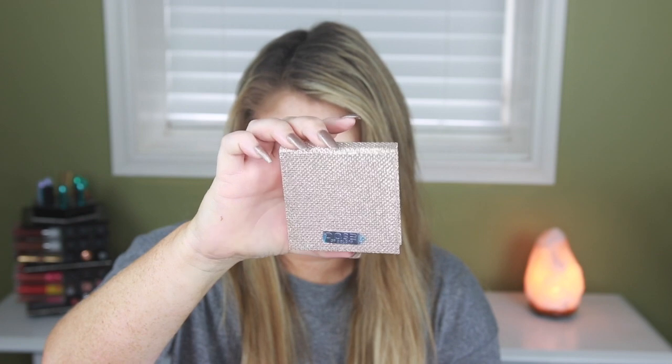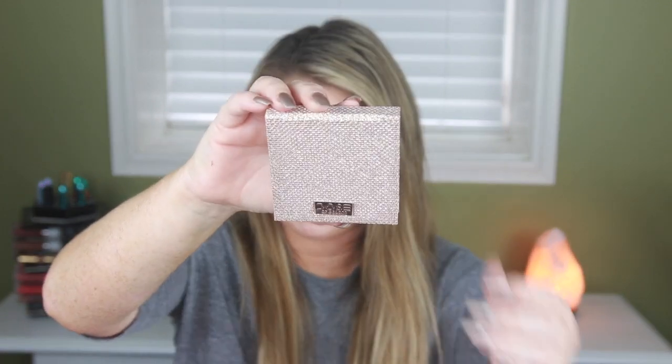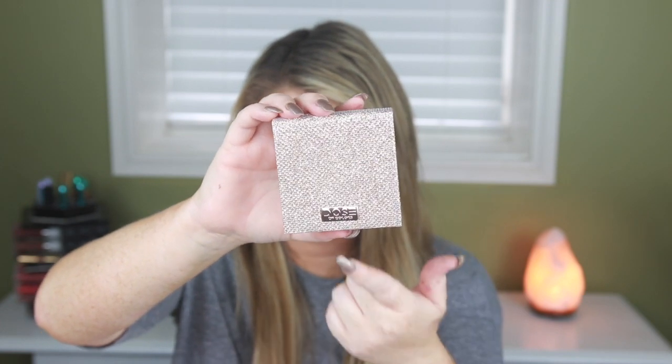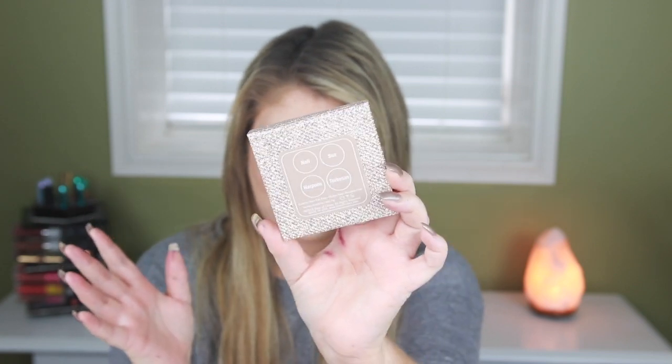So this is the packaging, and sweet baby Jesus, can we just talk about how absolutely stunning this is? And mine still has the blue protector on it, so we're just gonna take that off. But anyway, it's a very textured gold, rose goldy type material, very shimmery, and then you have the metallic Dose of Colors emblem on there, so it's really, really cute. So here is the back of the packaging that just tells you the shadows, which are a direct correlation with the shadows in the front, so it's not flopped like most eyeshadow palettes are.